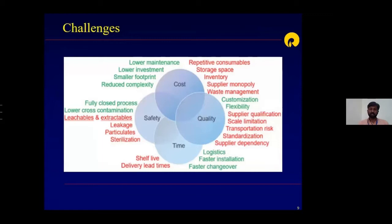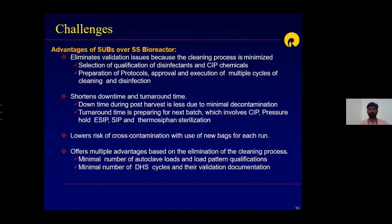So coming to challenges. Challenges related to single-use bioreactors as well as conventional bioreactors involve cost, safety, time, quality. So these aspects are the challenges which we face in single-use bioreactors as well as conventional bioreactor systems. So advantages of single-use bioreactors over SS bioreactors. Single-use bioreactors eliminate the cleaning validation process, as the cleaning is minimal. So we can reduce activities like selection of disinfectants and CIP chemicals, preparation of protocols, approvals, execution of multiple cycles of CIP and the disinfection process.